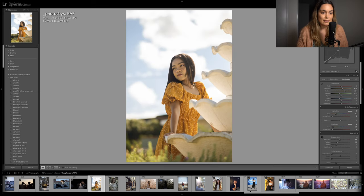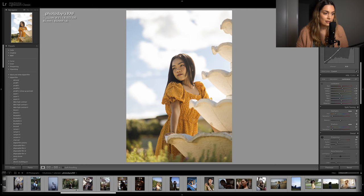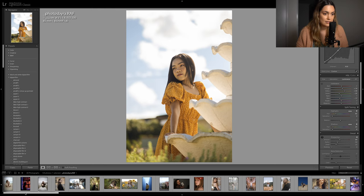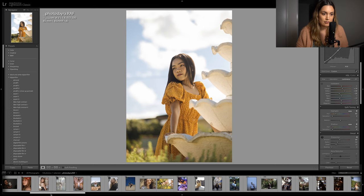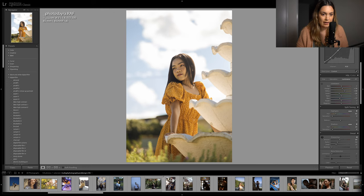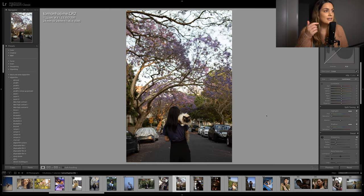Okay, and then the last one that we're doing today is, what number was it? 20. The one with the cat? Oh, this one, 28. This one is by Timon Hajime. Sorry about my horrible pronunciation. This will be the last photo today, but all the photos that we have edited today, I'll get rid of them out of the Lightroom catalog so then we can start fresh and I can edit new photos next time.